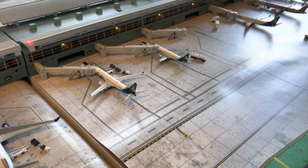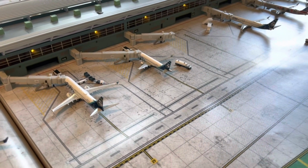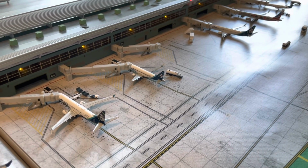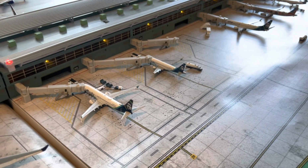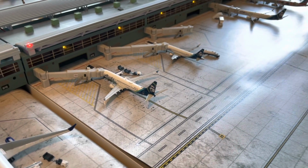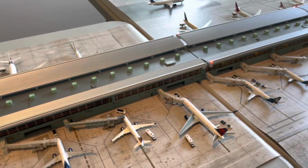And we rounded up with a couple more Alaskas here. We have the E175 doing a service, just a very quick flight over to Palm Springs. And then we have the 737-900ER from Alaska with a service to Portland. And then we move into this last terminal.